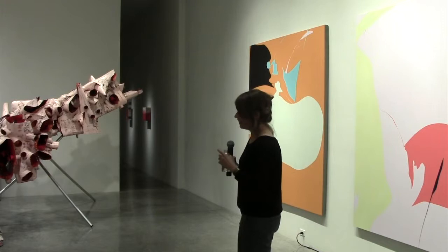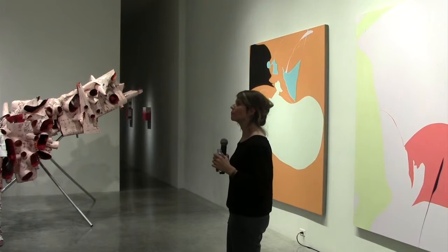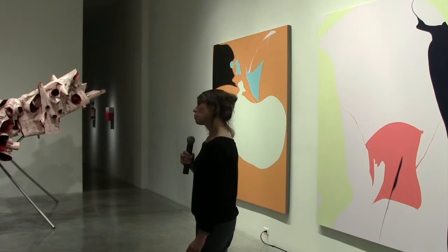Do you consider yourself an underpainter? Come again? Are you an underpainter? Do you have layers before you finalize the surface? Yeah. Pretty much everything has many layers. And do you start on the floor and move to the wall, or do you do all your work on the wall? It's all on the wall.